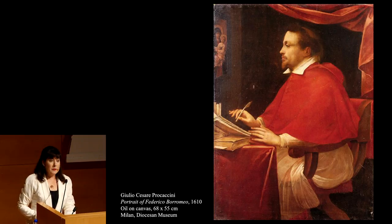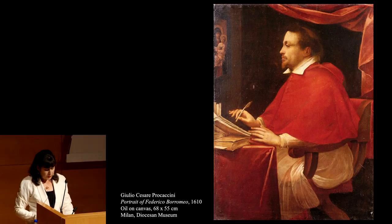Brueghel met his most important patron, Cardinal Federico Borromeo, in 1593-94, probably in the household of the Colonna family. Borromeo was intensely interested in the natural world and a highly knowledgeable art lover. After assuming the position of Archbishop of Milan in 1595, he would maintain a lifelong support for Brueghel, eventually amassing 16 paintings, by far the largest group of any artist in his impressive collection, which is the basis of the Ambrosiana Museum today.